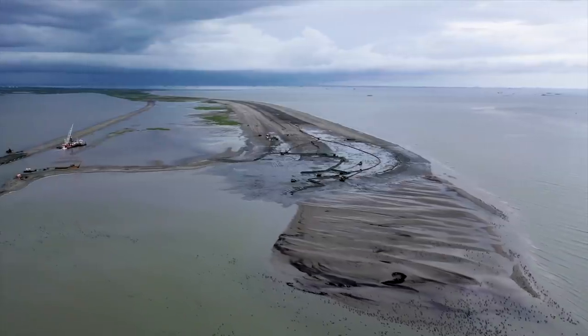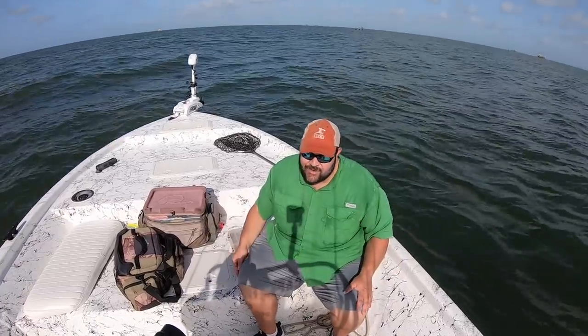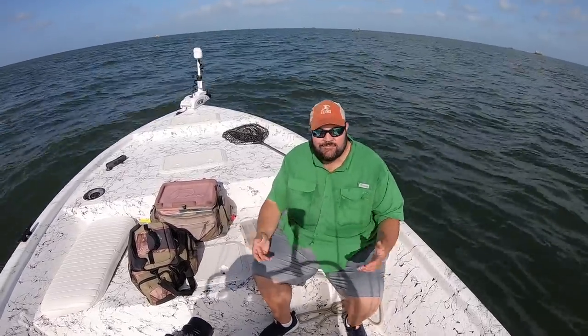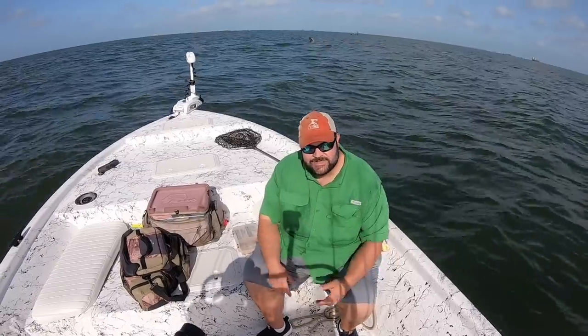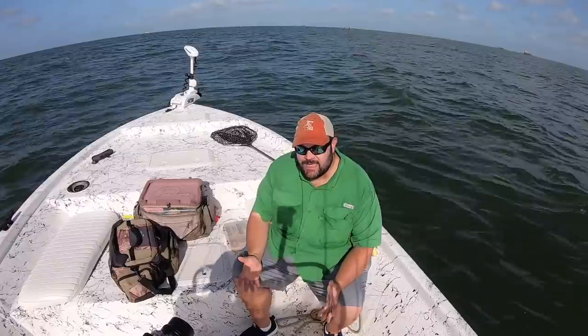It's just the unfortunate reality is East Timbalier is so far gone. The engineers have determined it's just not worth it to make the investment to try to rebuild this island. It's just too deep. The tides are too strong, and the sediment wouldn't be able to stay here.